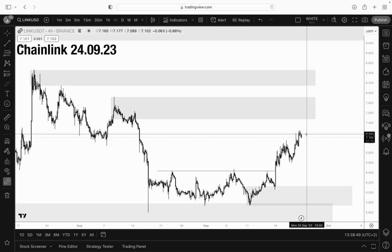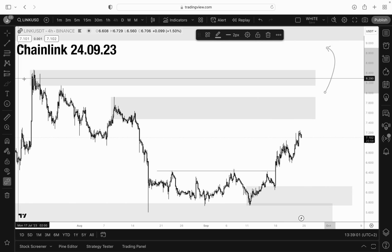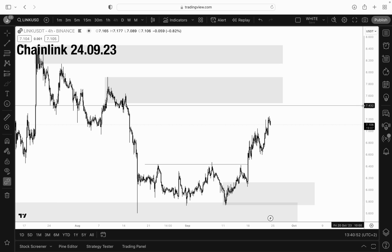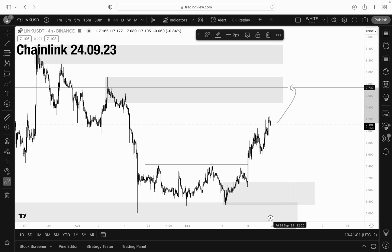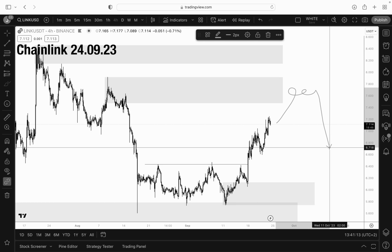Now it's very important for Chainlink, if we want to see higher prices, that we break this supply zone right here to the upside, and in the best case this supply zone right here as well. So what are my game plans for the next time on Chainlink? If we come to the upside and see some bearish reaction right here, I would take some profits, because then the chance is really high that we move to the downside.